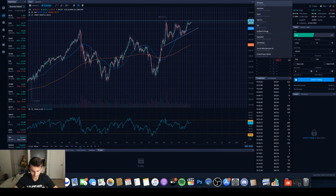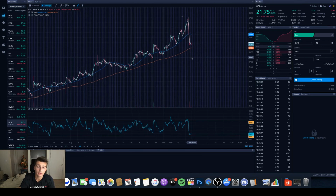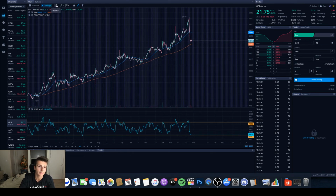GPS. Okay, this actually doesn't look too bad, because it does seem like it's sitting at the support. So this could be a good dip buy.